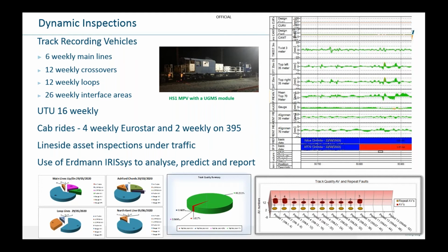And we have line side asset inspections under traffic in the daytime. So we use this software called Irises to analyze, predict, and report. We use it to predict when the peak of the twist, for example, will grow to a certain height, so we intervene before it gets to that value. So this is called predict. This is how we predict and prevent.